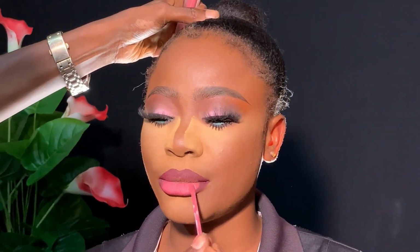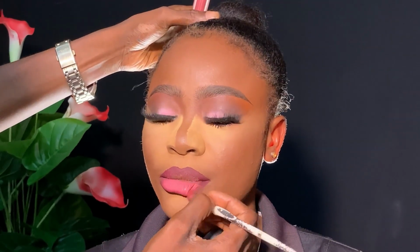So going over to the lips, I used this lip stain. I told you guys that I got this lip stain. I cannot remember the name of it, but it's a kind of horse blood. It's very nice for lining the lips. Most times, anytime I want to do lip stain lining, that is what I normally use to line my lip.